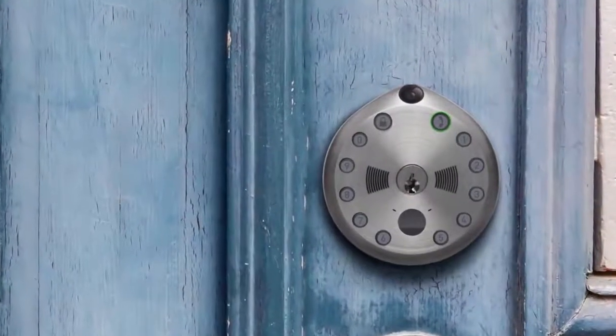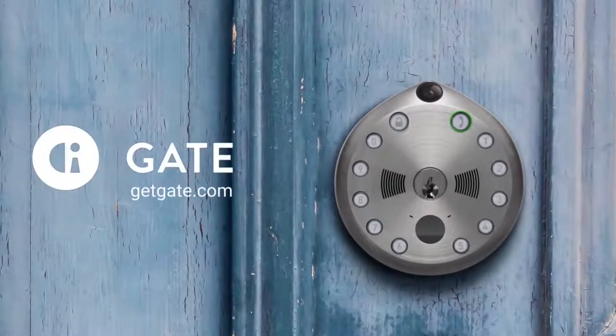Gate, protecting what's inside and connecting what's outside securely.